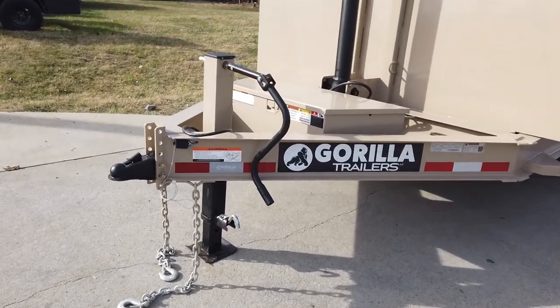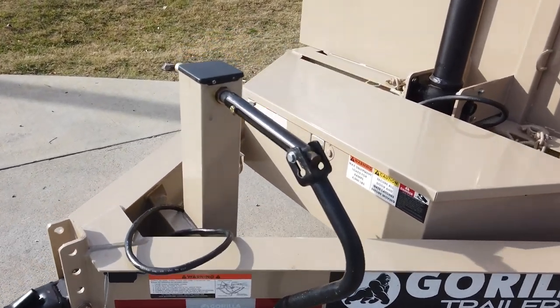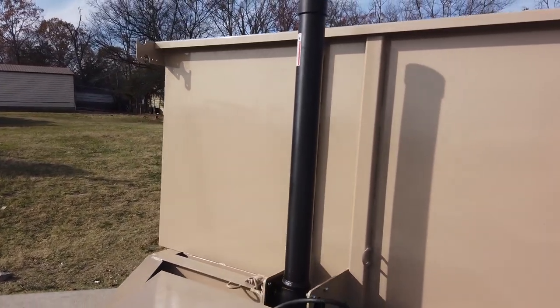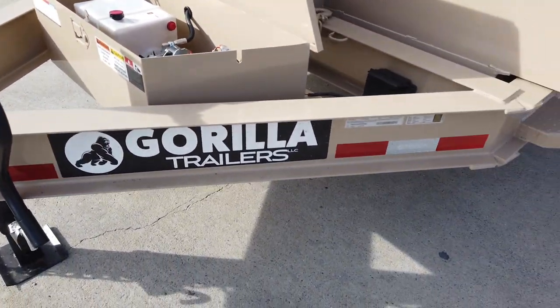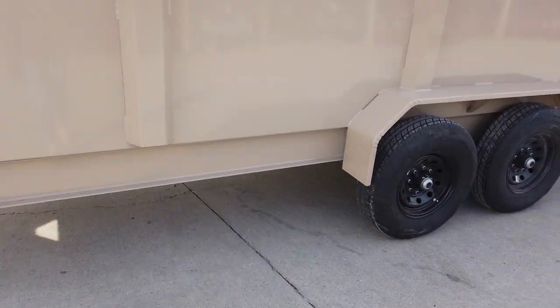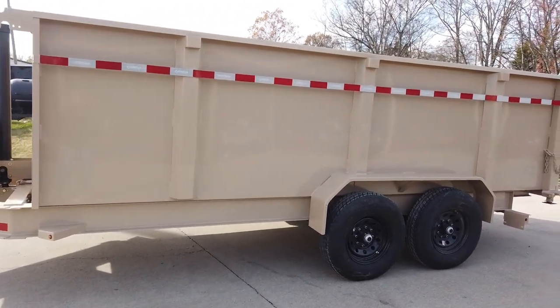Front has your adjustable coupler, safety chains, and heavy-duty jack. Has your telescopic cylinder up front. We have your hydraulic box here. This is built with I-beam. Has the breakaway system. Does have 4-foot sides.